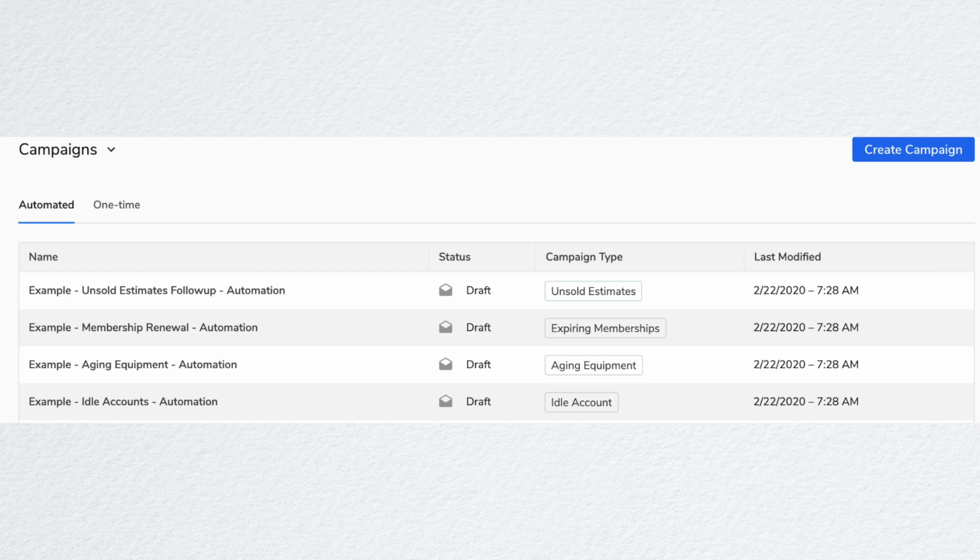And we also have example audiences and campaigns. This I really like. So you can now use pre-built audiences and campaigns to learn how to build optimal marketing strategies for your business. Example audiences and campaigns come in 4 themes: idle accounts, aging equipment, membership renewal, and unsold estimates. So you'll have some pre-made campaigns for you now if you're just getting started, or if you've been on Marketing Pro for a while, but you haven't really dove in that deeply, then this is going to be really helpful.